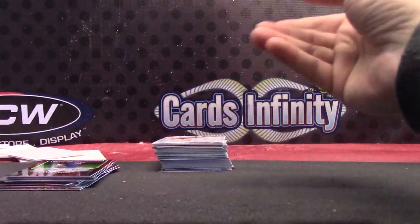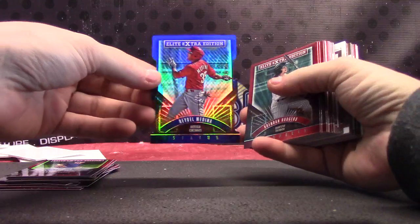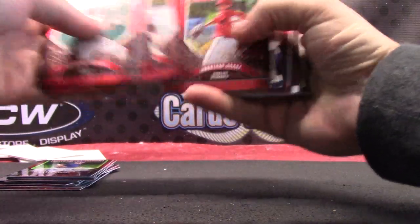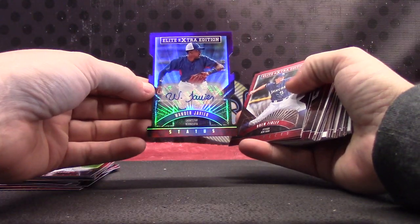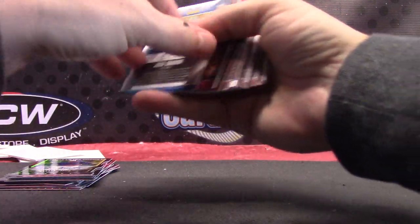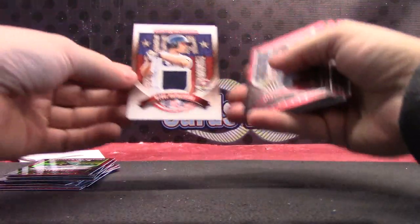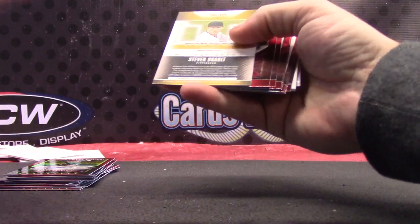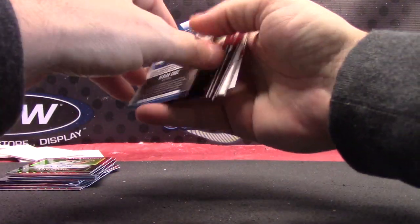Wander Javier. All right, the last brick. Rydell Medina. Franklin Garcia. Wander Yal Javier. That's 75 purple. Josh Graham. Jersey card, Blake Rutherford. Stephen Brault. Darian Cruz.